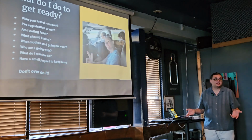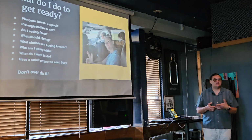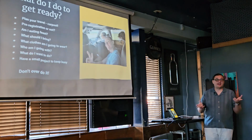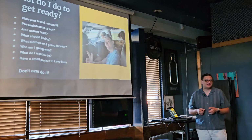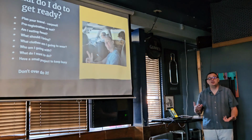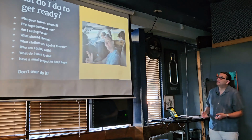Are you eating feast? Look at the feast before you go to the event. Is this food you would like to eat? Is this food you can eat? Are there a lot of allergens that you're worried about? If not, maybe you eat feast. It's a lot easier than going off site sometimes. Some of our event sites don't actually have a lot of places to eat nearby, so it's not a bad idea to just eat feast there.